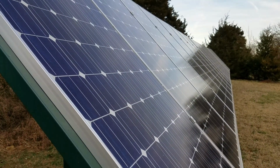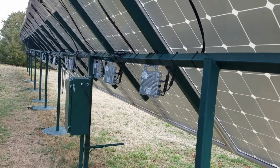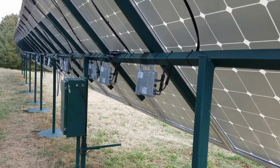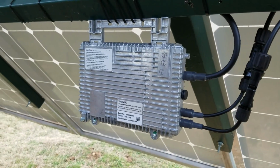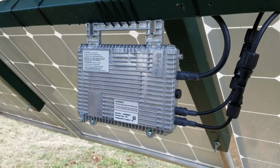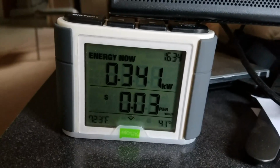and so I was able to get rid of those, and so now I've gone with a different brand. I can't pronounce it. There's a picture here. There's Enecsys or something like that. And so these seem to work a lot better.